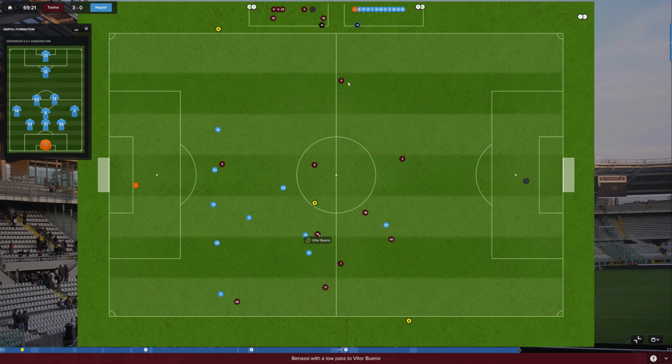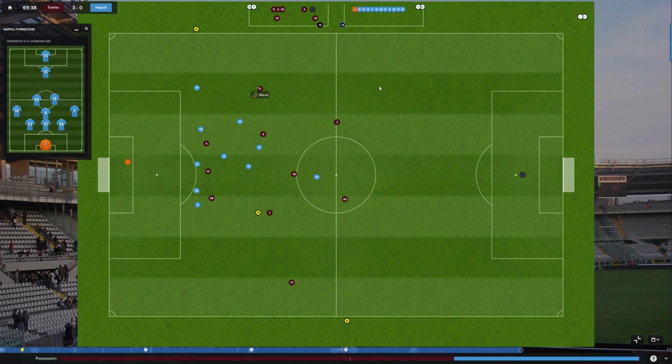Benazzi to Vitor Bueno, down to Danilo Evla, now to Paragini, back to Danilo Evla, now to Benazzi. I think we had a sequence like this in the PSG match. We passed the ball. There were 30 consecutive passes from my side. 30, I actually counted them.